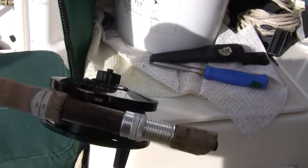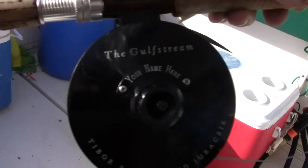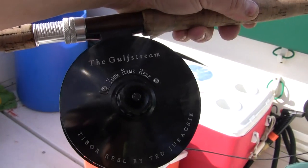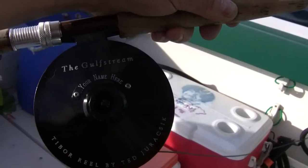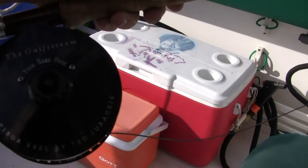And this reel is a really nice reel. This is the Tibor Gulf Stream. Your name here. It's a Tibor reel by Ted Jurassic.